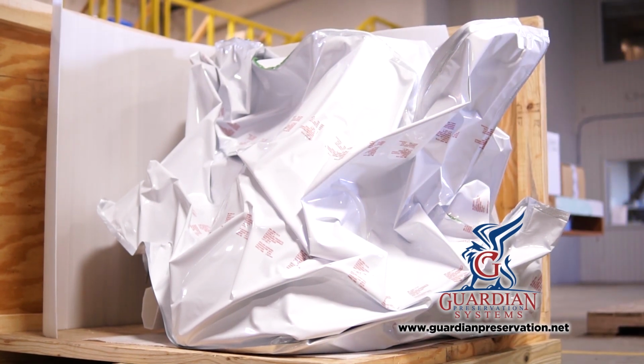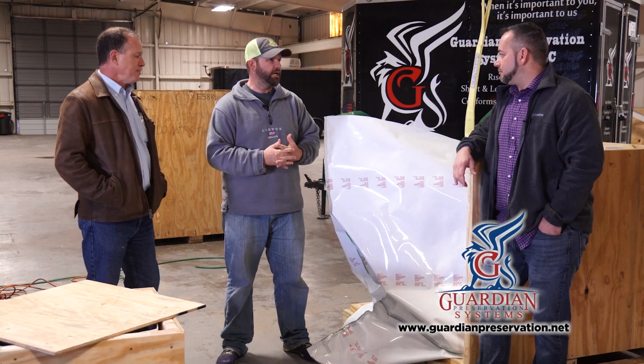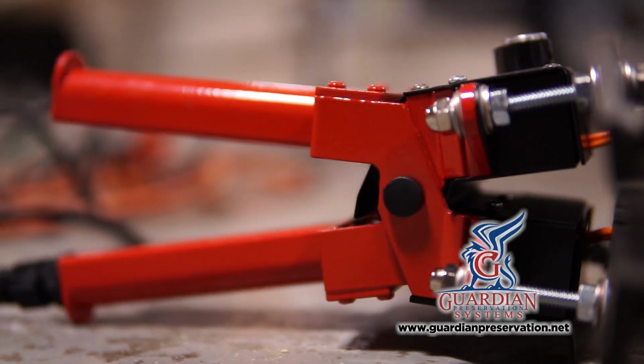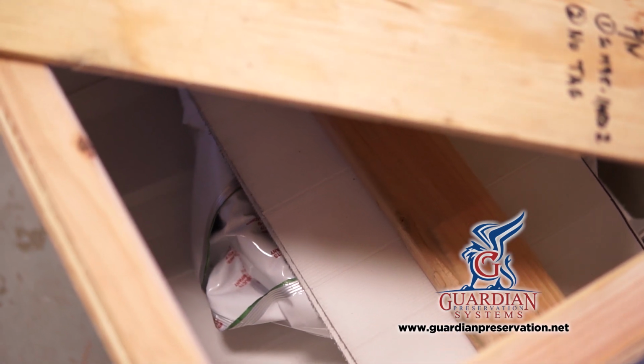Is there any size restrictions on the products? Can it be real small? Can it be real big? Or is there certain sizes y'all can and can't do? We can go from anything as small as you can imagine, basically up to the size of a vehicle, or even bigger if you'd like.